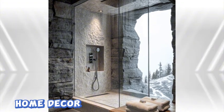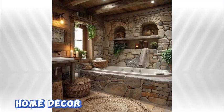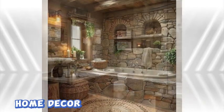A large mirror with a wooden frame, open shelves for towels, and indoor plants like monstera or lavender make the bathroom feel fresh and lively.